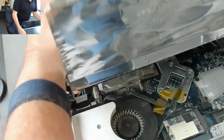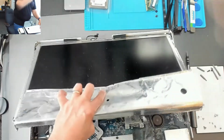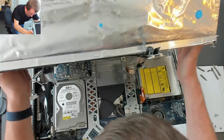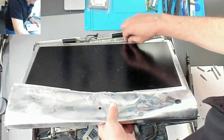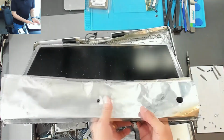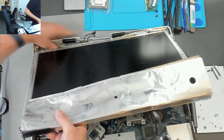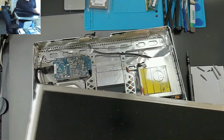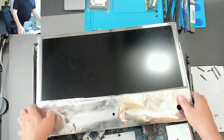The EMI shield is glued to the top of the LCD panel. So this panel is glued in. I'm just pulling it free. Yeah, that's the right way to do it here. Go to the other side here, I think. Okay. So that's free. I need to disconnect my wrist strap so I can go and set this down in a safe place.